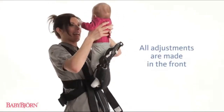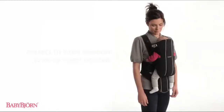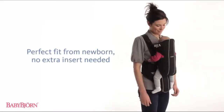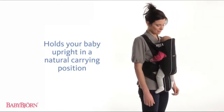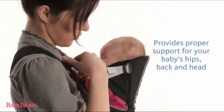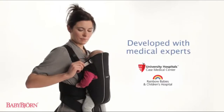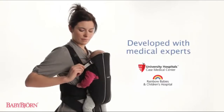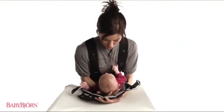Our carriers are designed to promote the close physical contact so important during the first 6 months of your baby's life, keeping your newborn in an ergonomic, upright position high on your chest, and are designed to ensure the proper support for your baby's head, neck, spine, and hips. And our baby carriers are developed in close collaboration with leading pediatricians. Our unique two-piece design allows you to easily remove your sleeping baby.